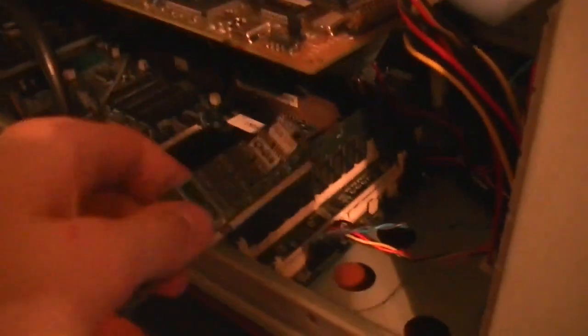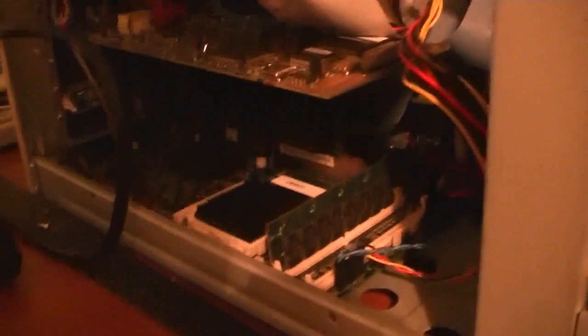Okay, hopefully we can do this one-handed. We got 2 EDO SIM slots there. DIMM slots, I guess you could call them, but okay, we currently have 8 megabytes of RAM in it. 4 of it is on board, 4 is right here. Don't know how much I'll be adding with adding this stick, but we shall see.